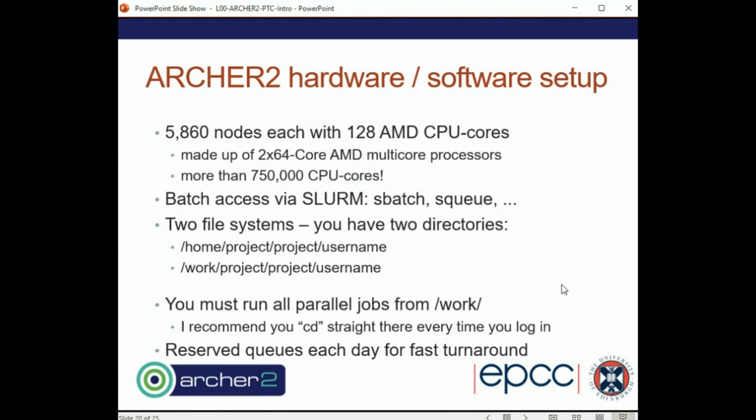The main thing which gets people, and hopefully I've put this in the instructions: there are two file systems, and when you log in, you'll end up in your home file system, but you need to work in your work file system. You need to cd /work, and of course it's TA073 for you guys: /work/TA073/TA073/username. You will be able to do the exercises on ARCHER2 using any account, but we have a dedicated course queue to get you rapid turnaround for a course account. If you haven't applied for a training account yet, you can apply. Claire will have sent you the instructions. It only takes a few minutes to set up the account.